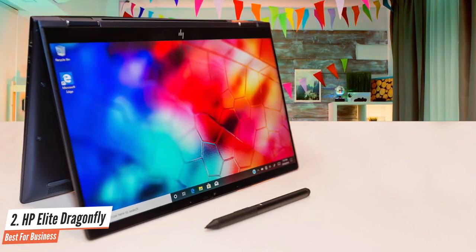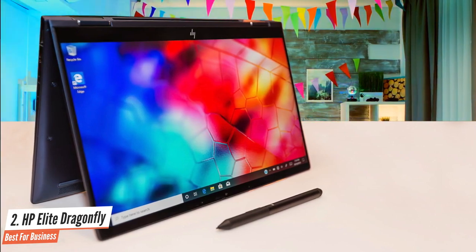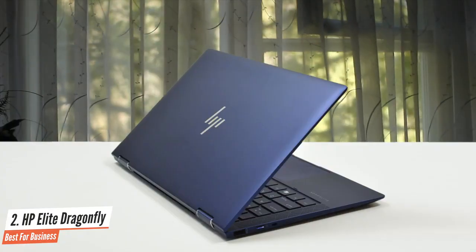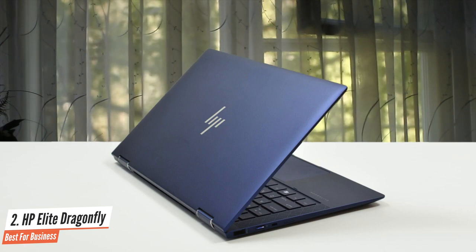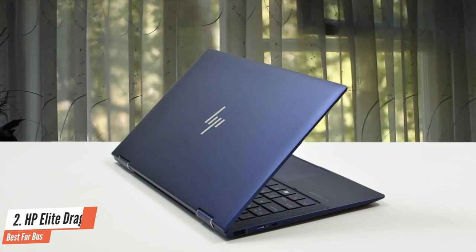This Dragonfly is a luxury product. It's the Galaxy S20 Ultra or the iPhone 11 Pro Max of business laptops. It's awesome, but most people don't need it. If you can go without the fancy features, a cheaper configuration will work just fine.